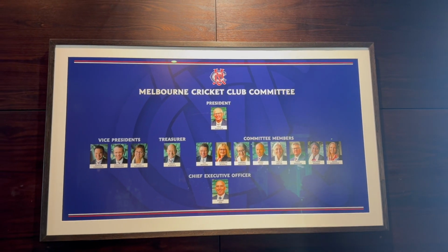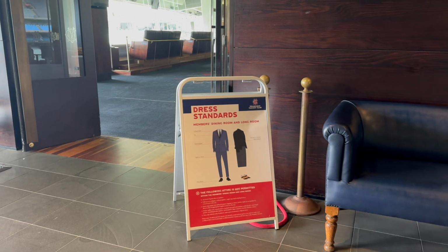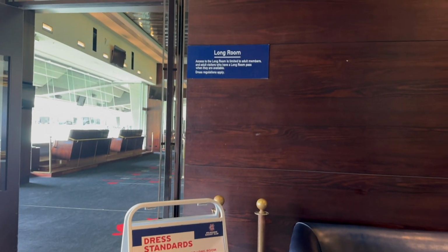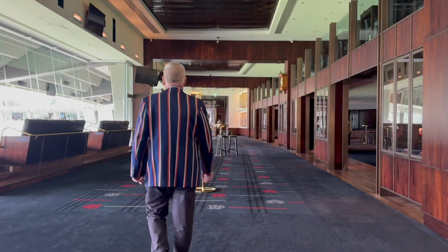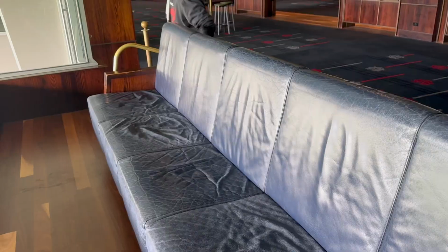Next is heading to the long room, which is where the cricket committee and important people are invited to watch and experience the match alongside some drinks and snacks. There is a particular dress code to be followed when you're invited to the long room. You must be dressed smart in formal clothing. And here is where you can enjoy the match from.